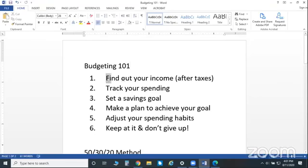The first thing you need to do is to find your income, and you want to find your income after taxes. So you can look on your W-2 forms or ask your employer what your income is per month after taxes. Once you find that out, it's going to be much easier to track what you can spend on certain things and what you need to save.